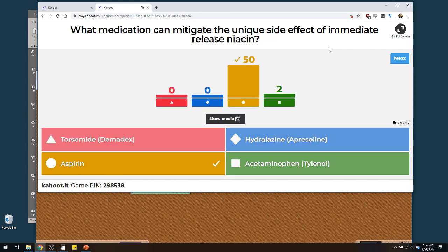Very good. Yes. So, why do you get flushing with niacin? Vasodilation caused by niacin. Yes, that is true. But why does niacin cause vasodilation?